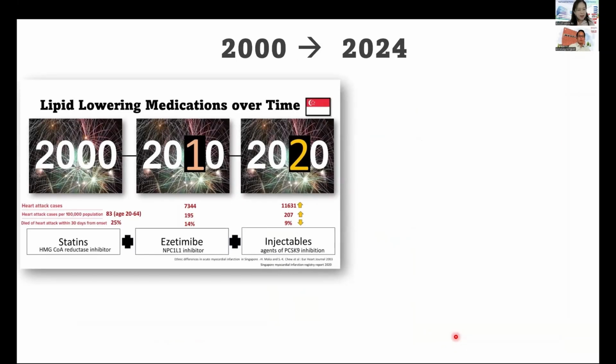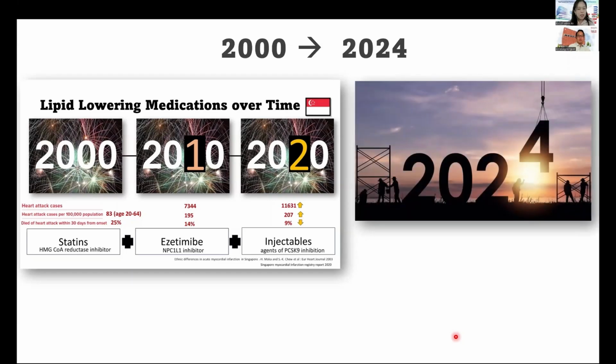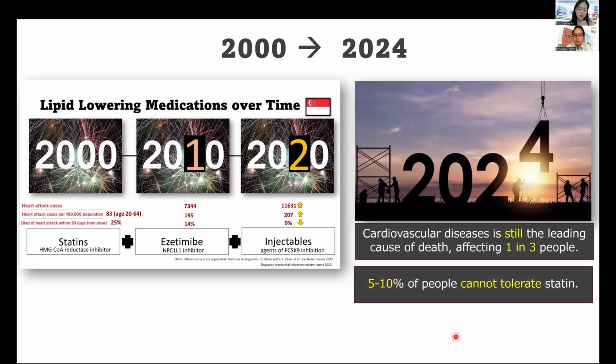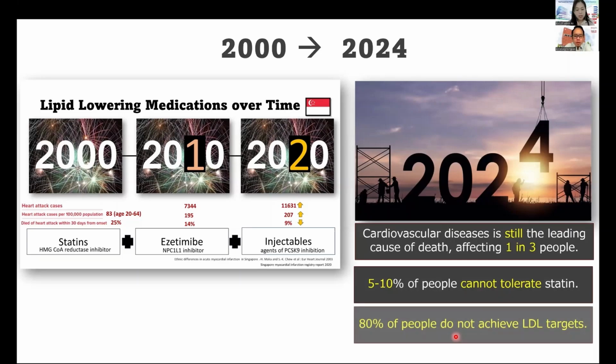So time has passed, 20 years. We have the amazing addition of medicines with ezetimibe and injectables on top of statin. But in 2024, the problem is that cardiovascular disease, heart attack and stroke, is still the leading cause of death, affecting 1 in 3 people in Singapore. It affects most people around the world. 5 to 10% of people cannot tolerate statin, whichever one of the 7 different statins that I've showed you. A lot of people cannot tolerate it, and 80% of people do not achieve the LDL goals.